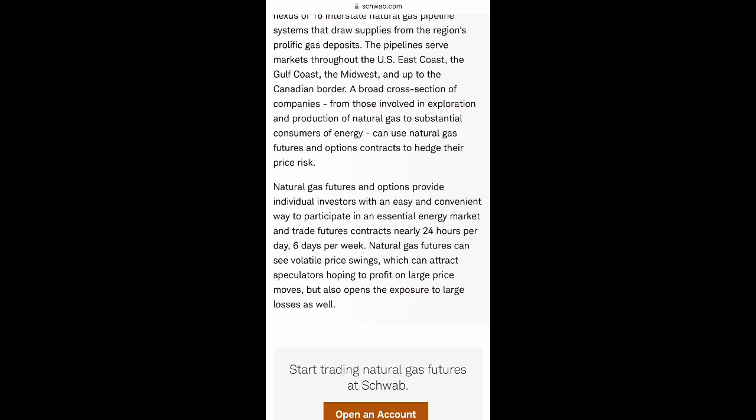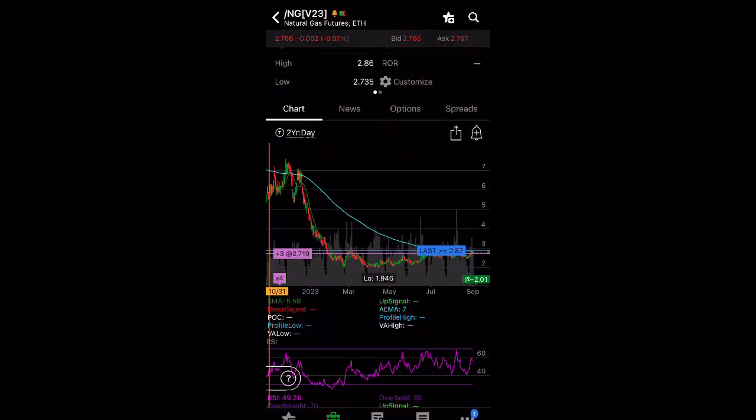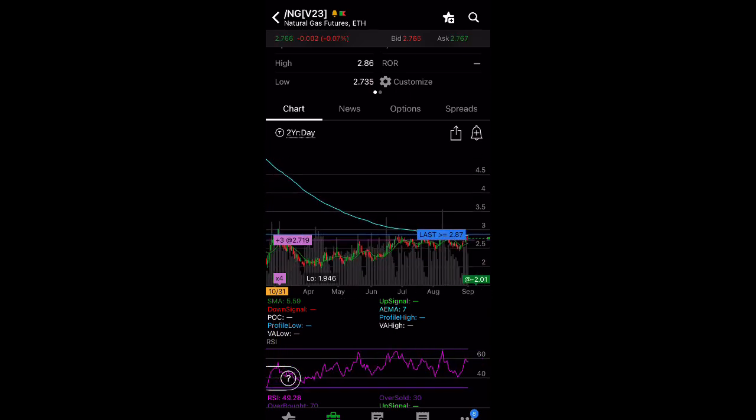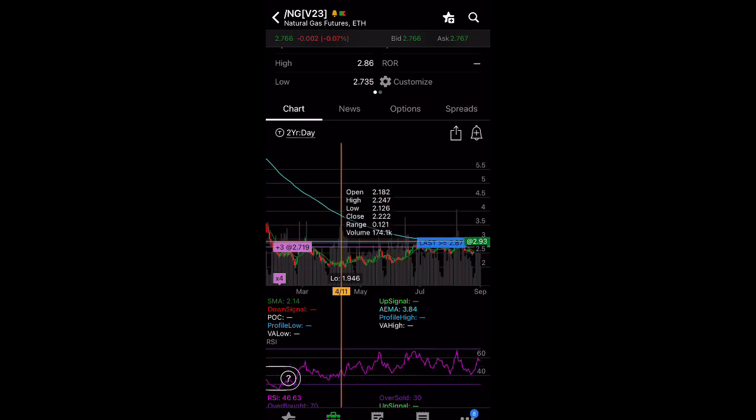So natural gas futures can see volatile price swings. They call natural gas the widowmaker because there are just huge volatile swings. Very risky. I do have 3 contracts, but for me, I see that 2 does act as a very strong support. You can see that it did get under 2. This was back in April. That's when I started trading. I did get into futures back then and I was freaking out, and thankfully it did recover. It did bounce off from the 2 level because it was acting as a very strong support.